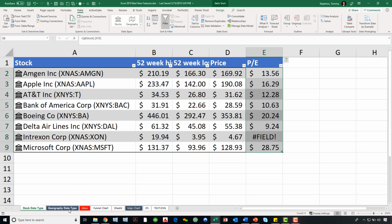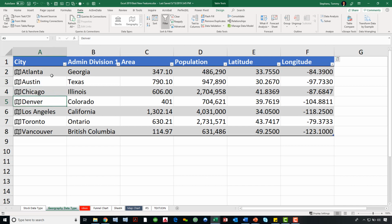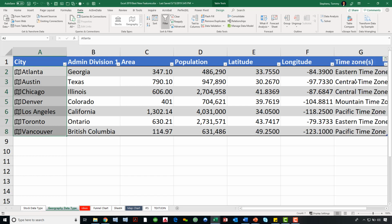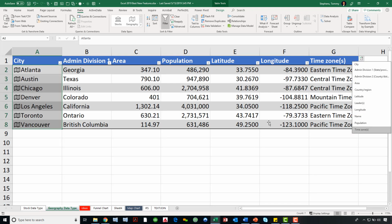Now, in addition to stock data types, we also have geography data types. We won't step all the way through this example in the interest of time, but basically what happened in this case is I entered the city names in column A. I then reached up and converted those from the Data tab of the ribbon into geography data types, and that then gave me the opportunity, just as we had with stock data types, to pull in information. For example, in this case, I'll pull in time zones, and now I've got the various time zones for each of those cities sitting inside the spreadsheet.